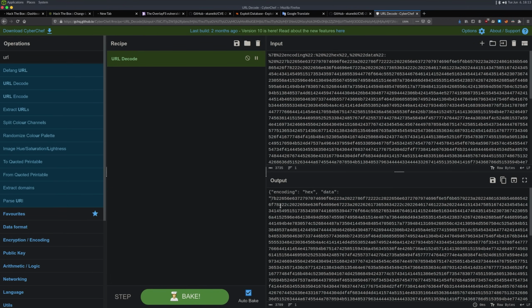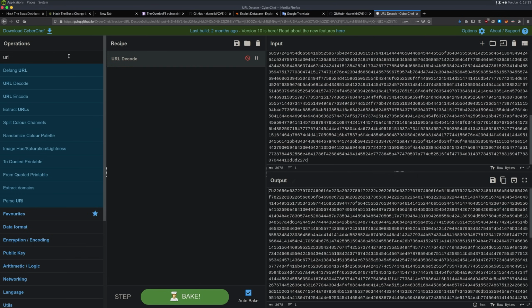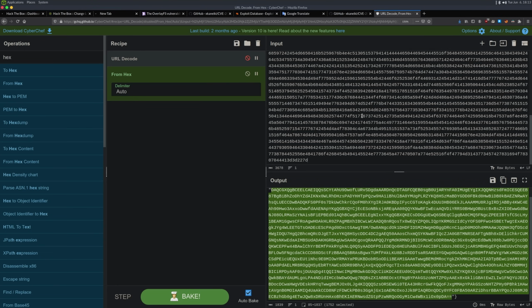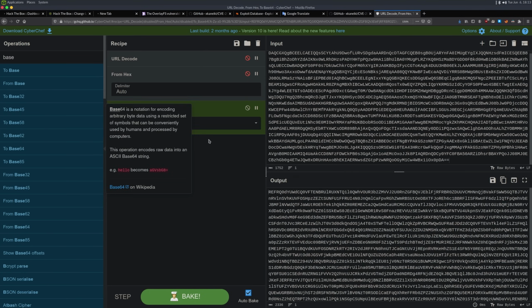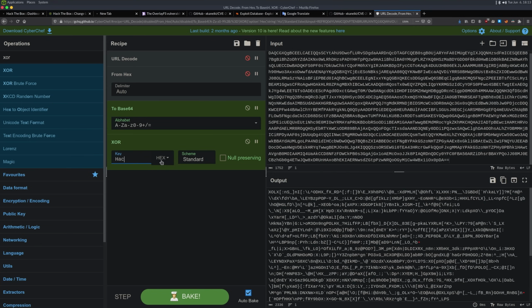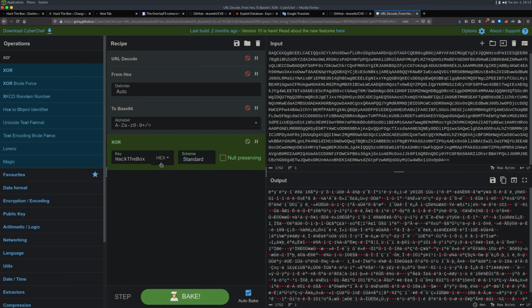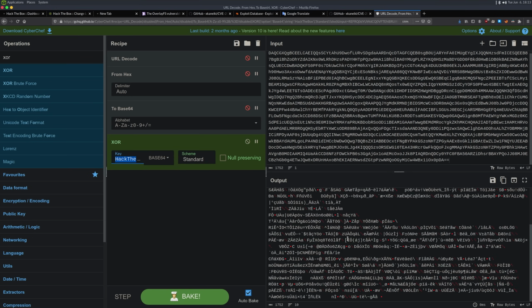Now it's hex encoding. So paste this. Hex from hex. This is XOR. Encryption key is HackTheBox, and it's also base 64 encoded. So let's copy the base 64, paste. Let's do base 64, and then XOR. We want HackTheBox. Oh, we can get rid of this base64 and specify base64 here. Or not. That does not look right.